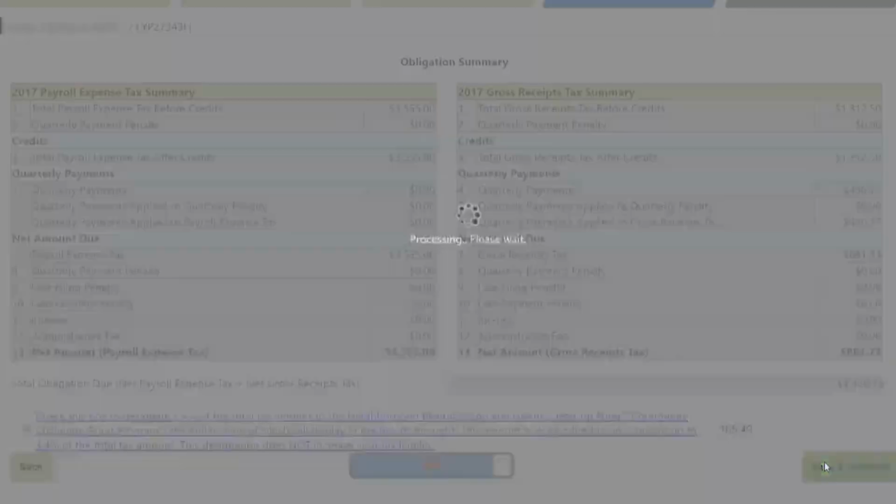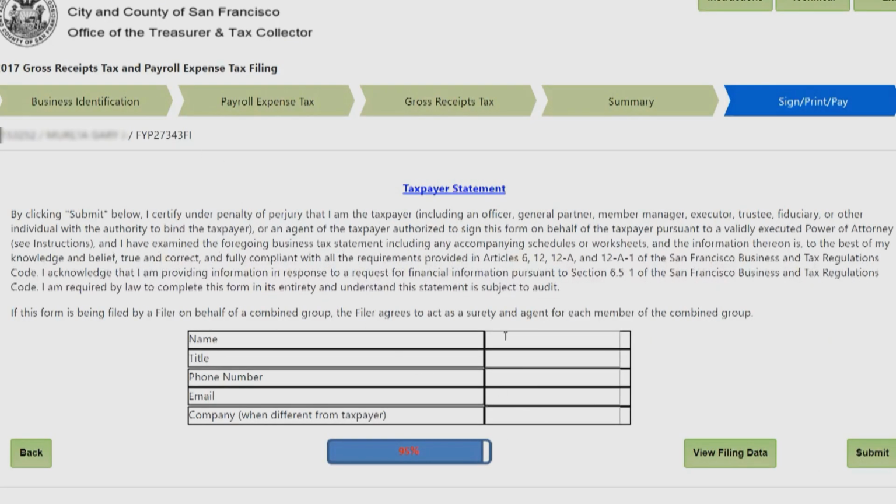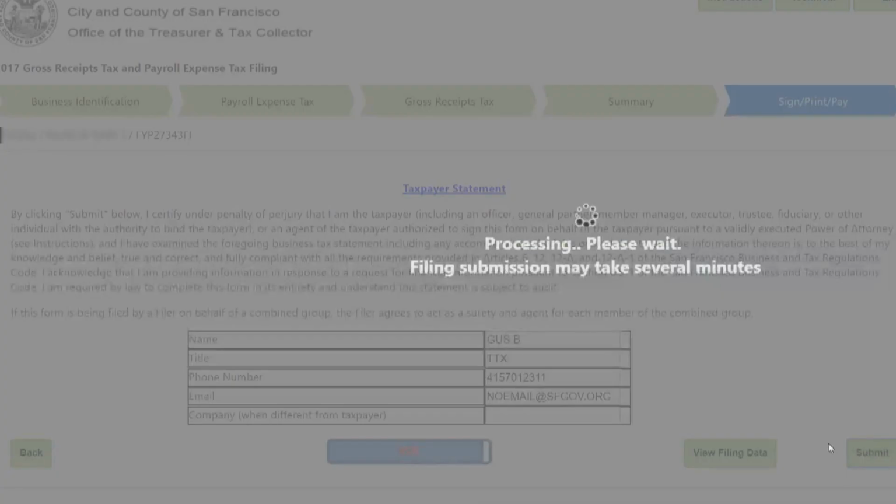Select Save and Continue. Read the taxpayer statement and finalize your filing by entering your name and contact information. When you are ready to submit your filing, select the Submit button. The email address you input on the screen will receive a copy of the return. You can also view your filing data on the screen. Be sure to allow pop-ups.